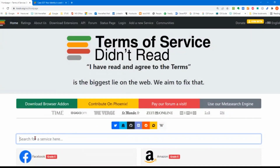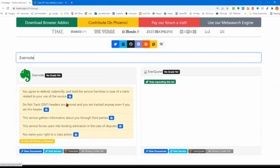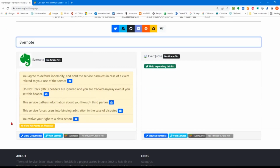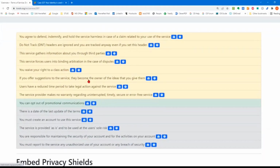Let's take a look at Evernote, which is a service that I use. Without hitting enter, it went out and looked for anything that started with the word ever. So there was one that there is nothing on, but Evernote, there are some things here that it does show. If I click on Evernote, it shows me all of the items. It's not a long list of items in their terms of service, but you can look at each one and know what they are. And then you can get some embed privacy shields.